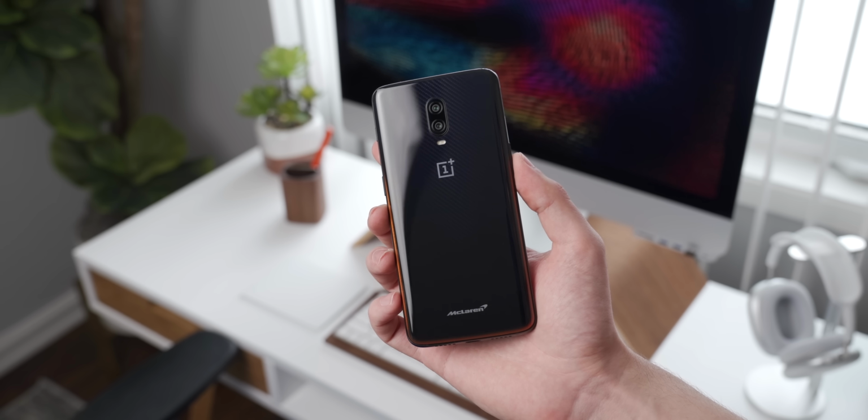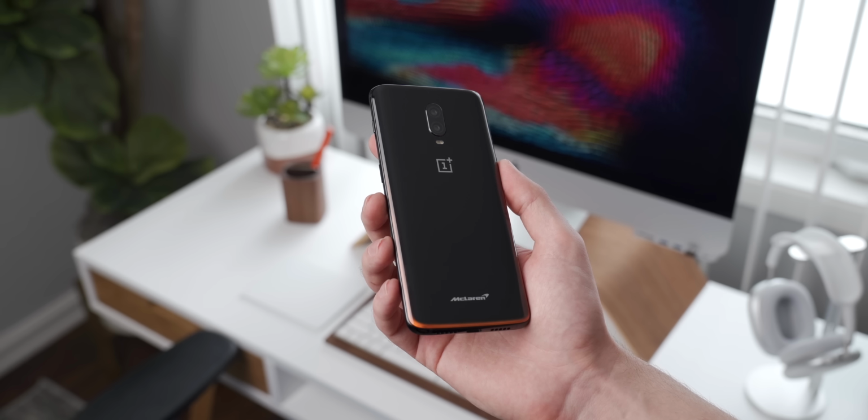But enough about the past. Tech Rewind is all about how much value these older phones can provide in the present. Here in 2021, the 6T is still a great phone, both inside and out.